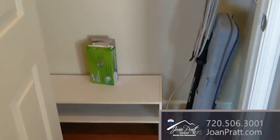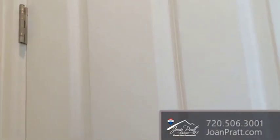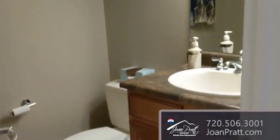We've got a coat closet here, right off the front door. And a nice little half bath.